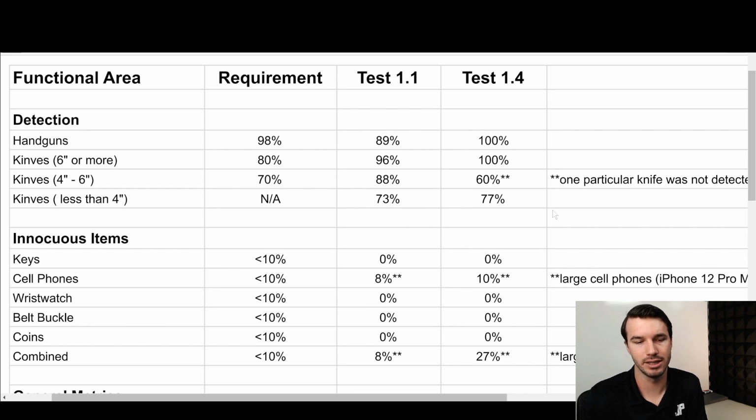And I've also put test 1.1 and test version 1.4 right next to each other so we can see any improvement that they made in between those two tests, which again, to me, was the most impressive part of this whole report. So how I have it laid out here is similar to how they have it. We have the functional area on the left, the required percentage over here, and then the outcome of the test for version 1.1 and version 1.4, and I've put what I think are some important notes on the side here.